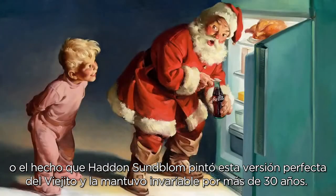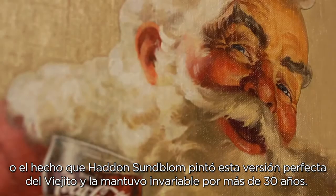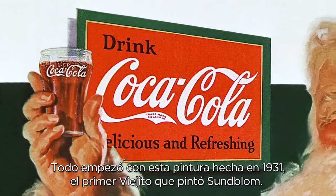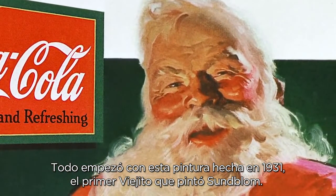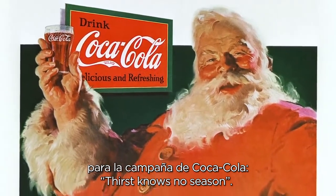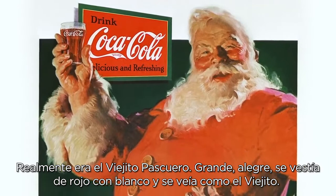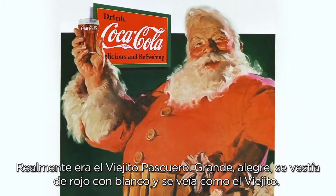The fact that Haddon Sundblom painted this perfect vision of Santa Claus and kept his vision of Santa Claus consistent for over 30 years. It all began with this 1931 painting. It's Sundblom's first Santa, the one he created for Coca-Cola's Thirst Knows No Season campaign. It was really Santa. He's big, he's jolly, he's wearing red and white, and he looked like Santa.